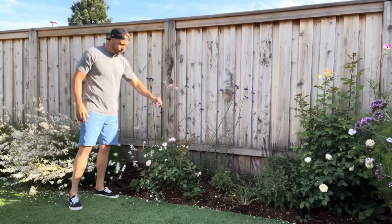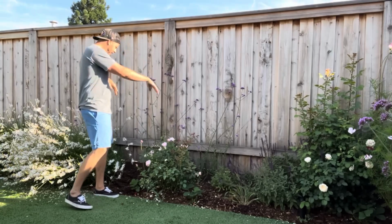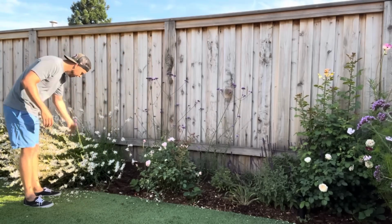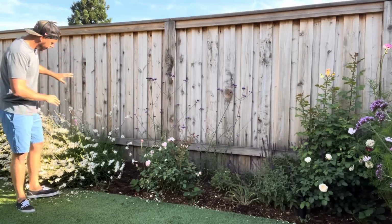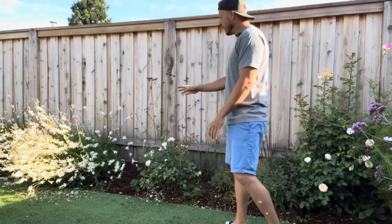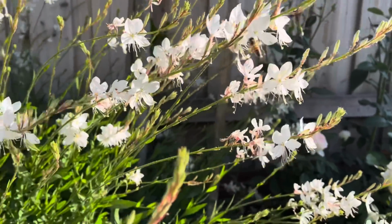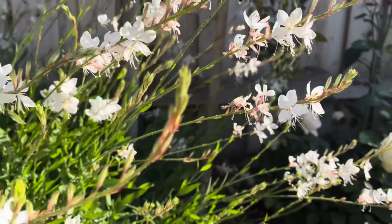Behind it is more Verbena bonariensis, real tall volunteer plants. These guys showed up throughout the garden. And then below here is another fairy flower, or Gaura. And in the wind, these are really, really pretty. They're also a bee magnet, so the bees come and just cover this plant.